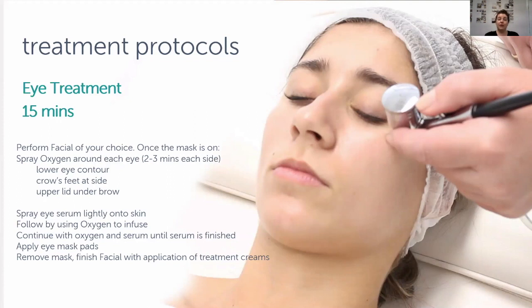So you can pop those eye mask pads onto the eye contour, leave them on for another 5 or 10 minutes, and basically it takes you only another 10 minutes on top of your facial, maybe even 5 minutes on top of your facial, but you can add an extra $20, $25, $30 or something like that to the treatment. So it's a really nice add-on to do the eye treatment with the oxygen.